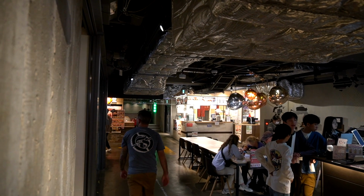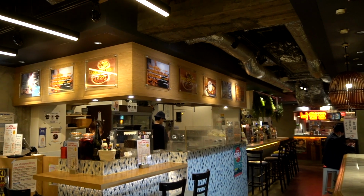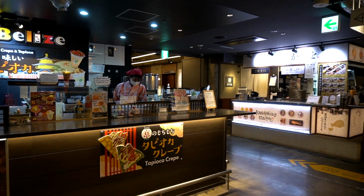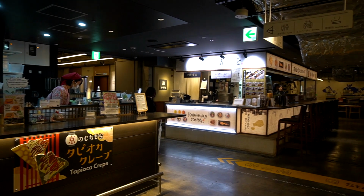But definitely be prepared because the place gets really, really crowded as it's centrally located and there's so many people coming in and out of there. But it's one place that you should go to, whether it's just a quick visit or it's multiple times during your trip to Kyoto. 100% recommend it.